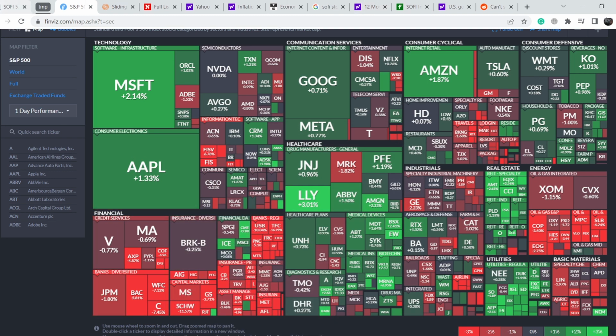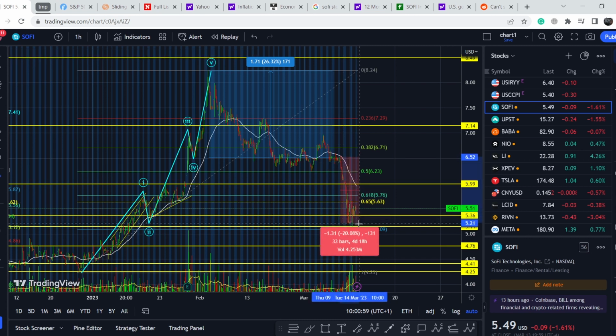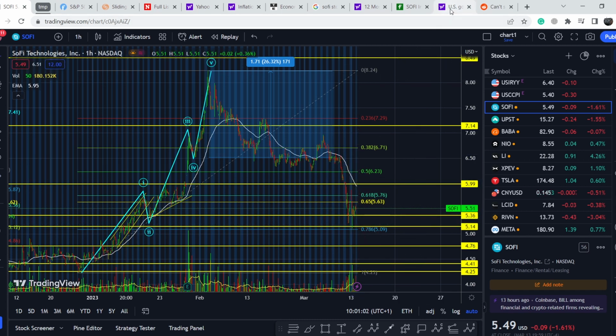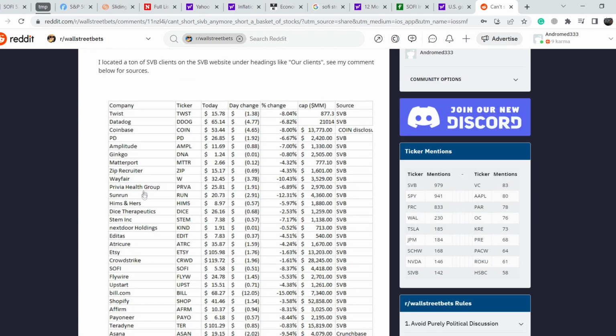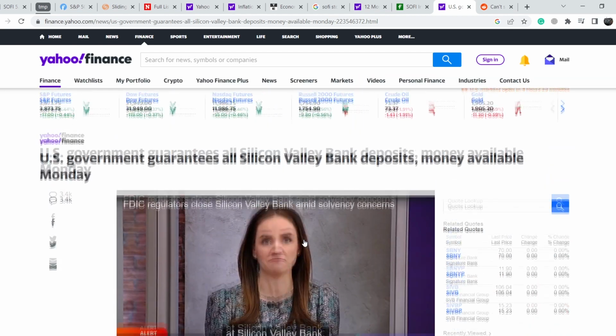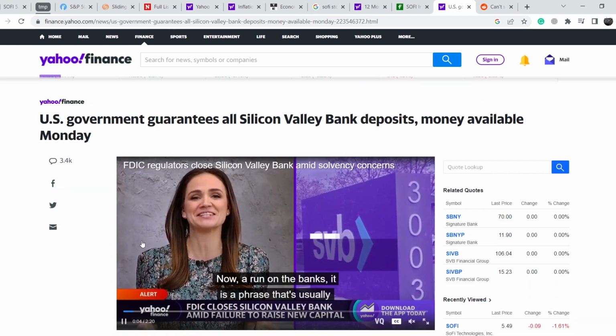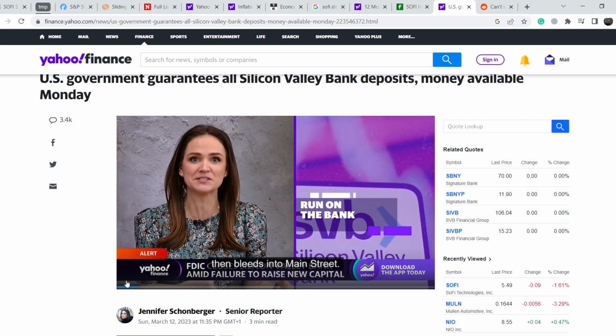And SOFI was one of the companies that had this massive sell-off because of the Silicon Valley Bank, because it had some relationships with the Silicon Valley Bank. As you can see right here, you can find SOFI in the list of SVB clients, and that is why its shares plummeted. But on the other hand, we have this news that the US government guarantees all Silicon Valley Bank deposits, money available on Monday.